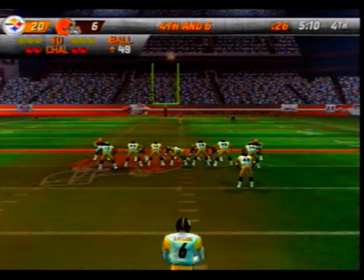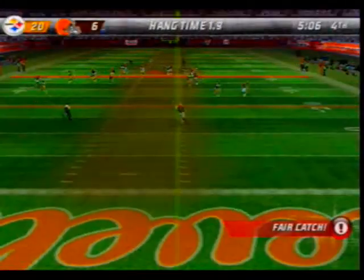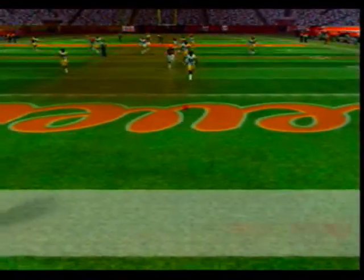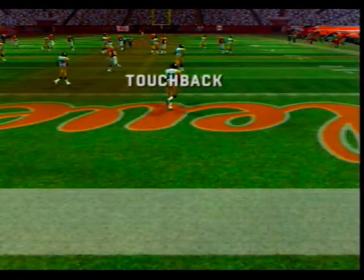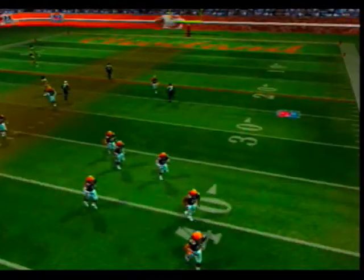Now here's the punt unit as the defense forces a three and out. Fair catch. If they want a shot in this one, they got to put something together on this drive. There just isn't much time left.